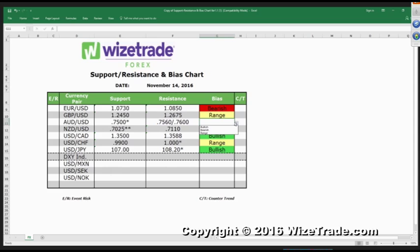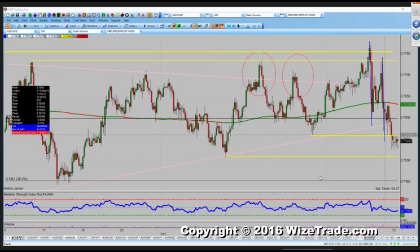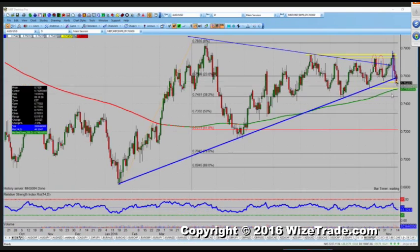Okay. And I believe we have turned bearish in the Aussie, because we broke back. As long as we're below this blue line here, it's bearish. I'm hoping that we rally towards 76, because I'm going to short the hell out of it. Honestly, I mean, just telling you. Okay.